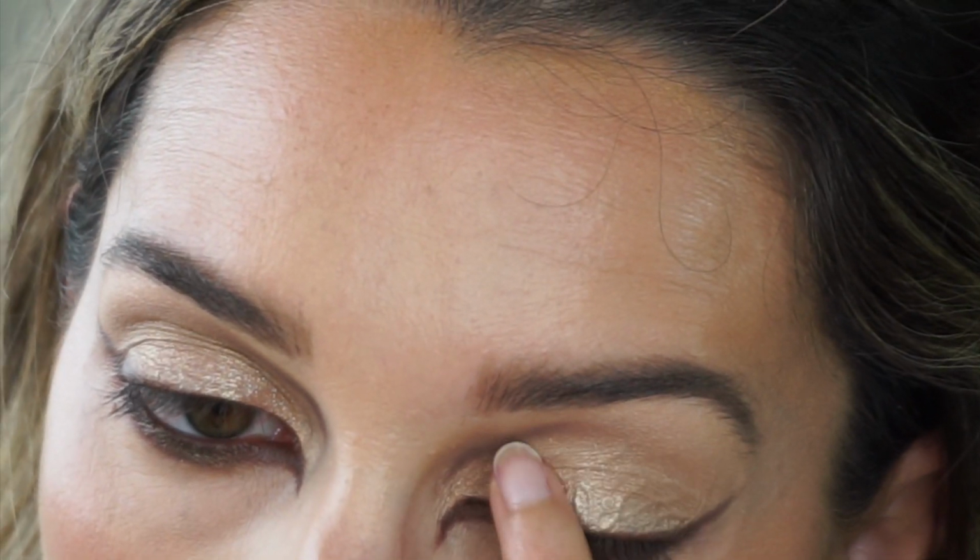Curl my lashes, put on some mascara, and I'll be right back. Alright, eyes are done. They look really cool actually. I think for a night out or a gala event, it looks pretty cool. And I think it kind of fits the theme also for the foxy eye, sort of. What do you think? It's more feline, I know, but it's kind of cool.